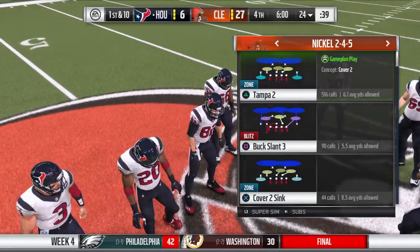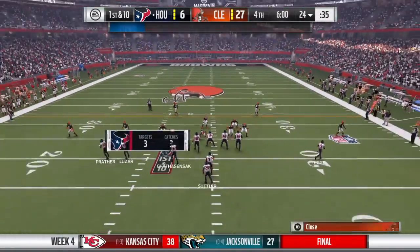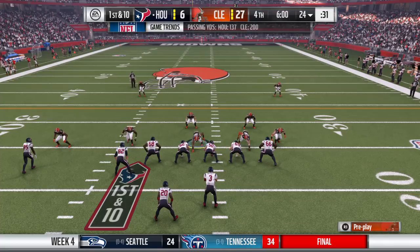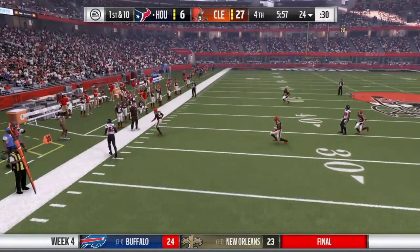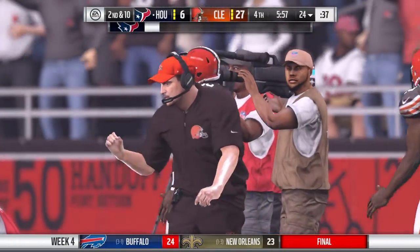A lot of happy faces in the crowd at this point as their guys have a big lead here to start quarter number 4. All right, here we go. He'll come out throwing here on first down. And he'll toss this one incomplete. Seeing no options, he throws it away.